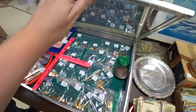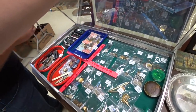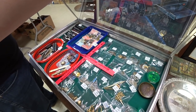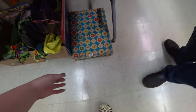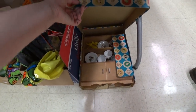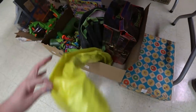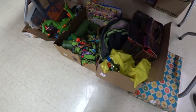Like, hold this. This stuff is impossible as well. Ooh. Well, the jewelry anyway. What's in this box down here? Anything? Or is it just an old box? Oh, it's a little kid's tea set. That's cute. What is this? A turtle blow up of some sort. I think it's like a punching bag and a backpack.